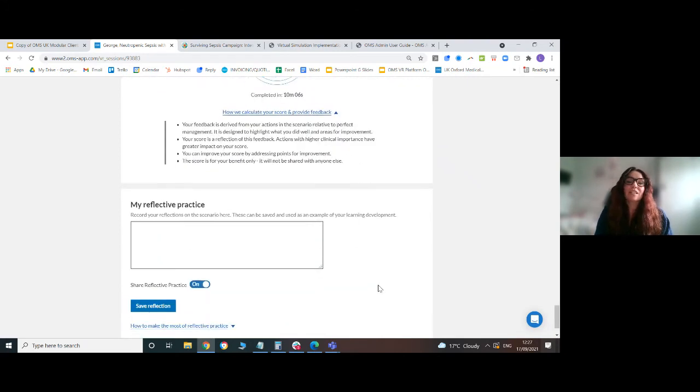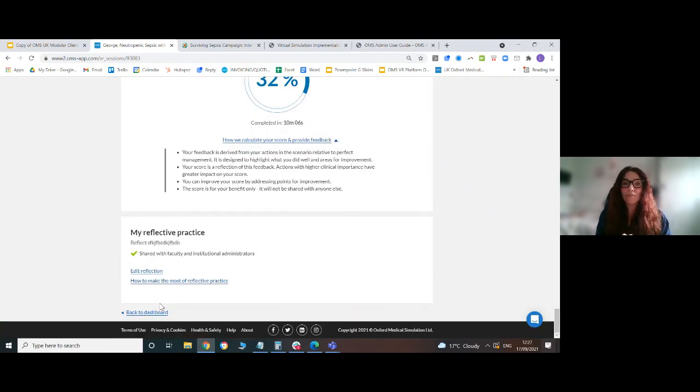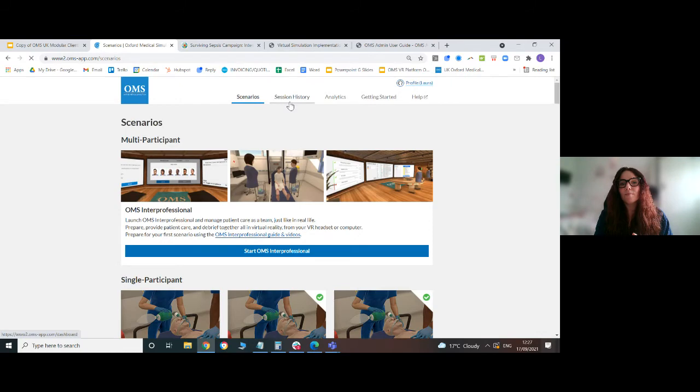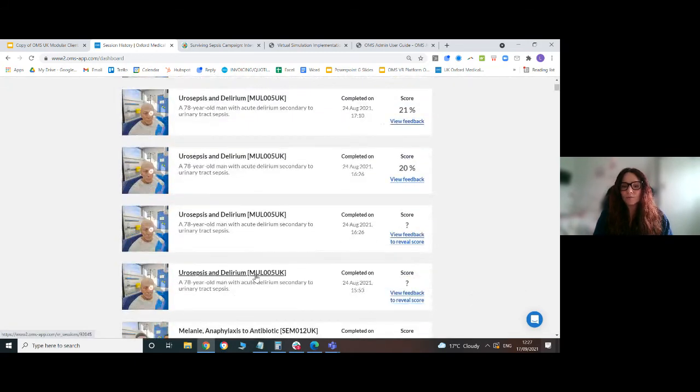And then the idea is that they'd come in, and if they want to, they can reflect with whatever they like. They can save that. They don't have to do a reflection every time. They can come back and do a reflection whenever they want, but it will save it to their account. Bringing you back up to the top, the very first tab was to launch a scenario. The second tab is session history. So this is a little bit like an e-learning passport. So if they do come up for e-portfolios and they need evidence, this is where they want to come. They can pull up whatever it is they've been into. It's saved it all.